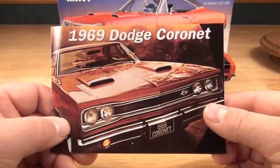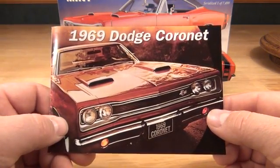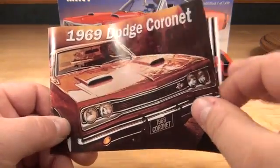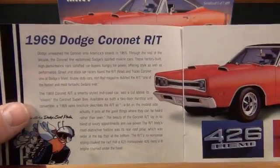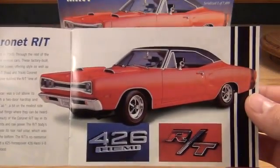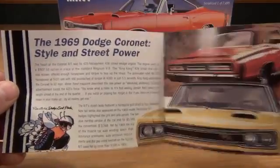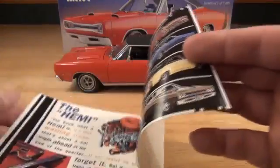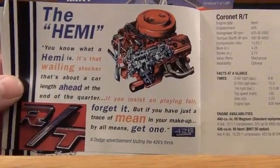Also inside the box, they included this little booklet that contains vintage advertising ads and photos. They give you a little bit of history about the car. And a cutaway view of the Hemi engine.